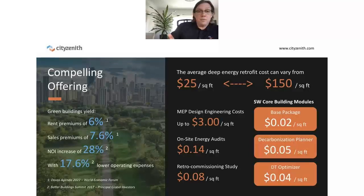I mentioned to you the compelling offering. This is the breakdown of the value that we provide in terms of increased rental premiums, increased sales premiums, NOI increases, which are significant, and then the reduction in operating expenses just from the decarbonization module. On the right side, you see our costs in orange, and on the left side, you see the value we provide, up to $3 per square foot.